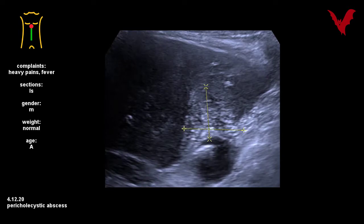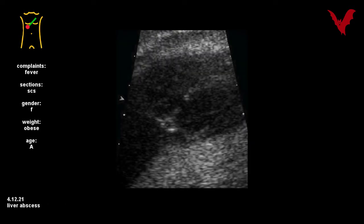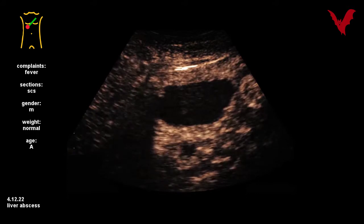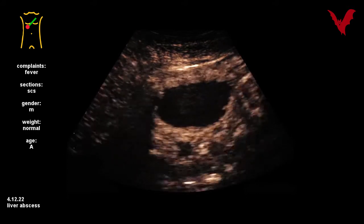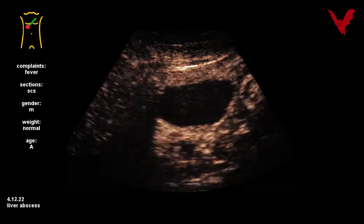This course was, however, severe in case 20 with heavy diffuse pains. Fever was the clinically leading symptom in these patients in 21 and 22, suffering both from biliary stones too, shown in bubbles in 22.